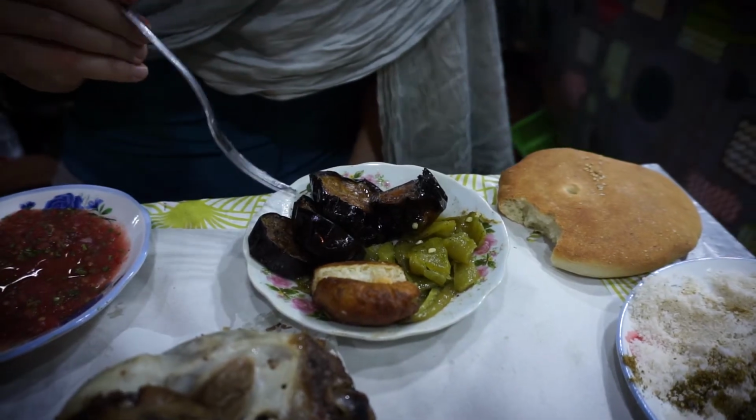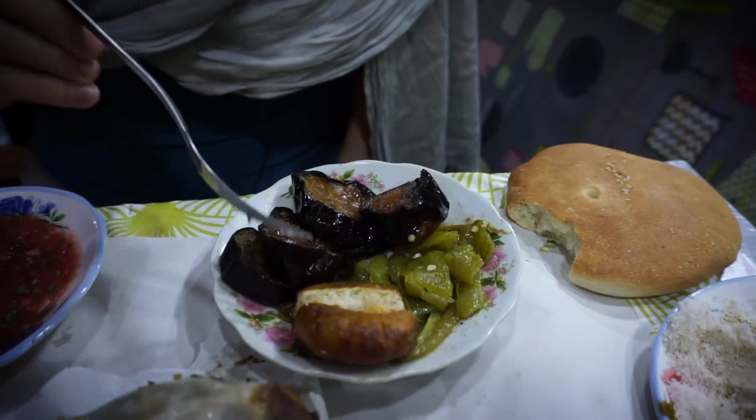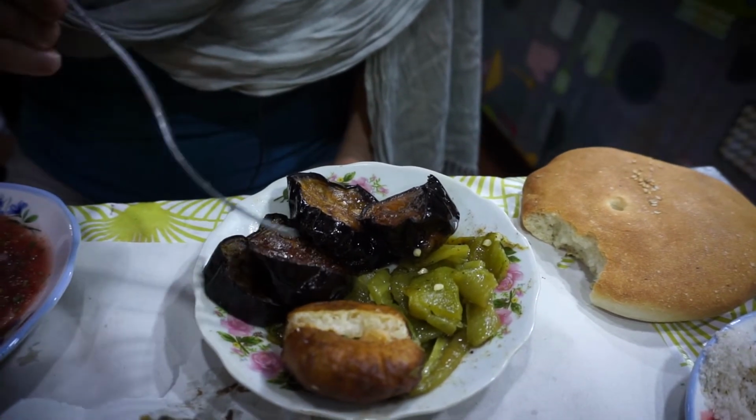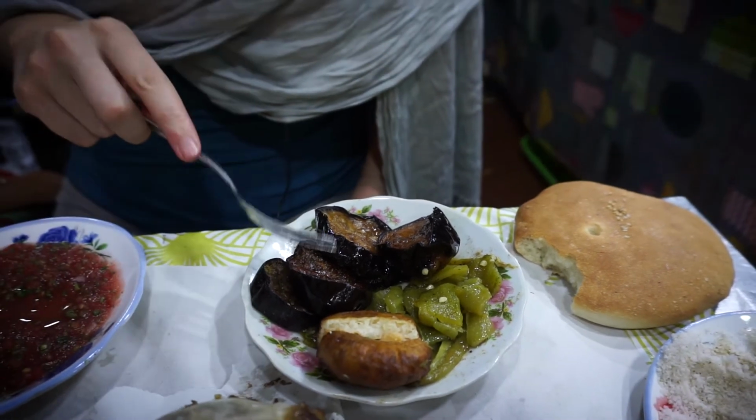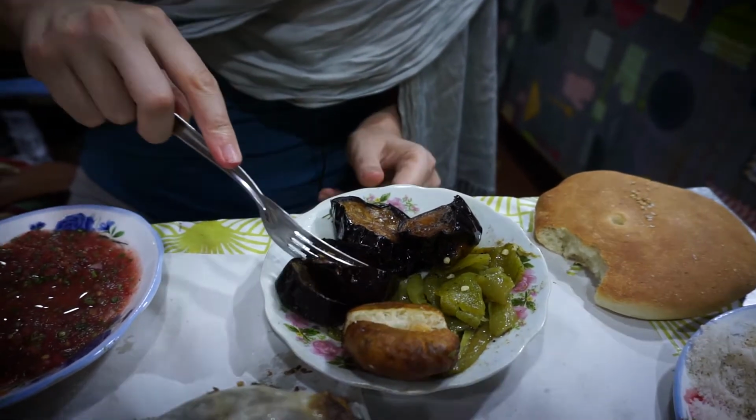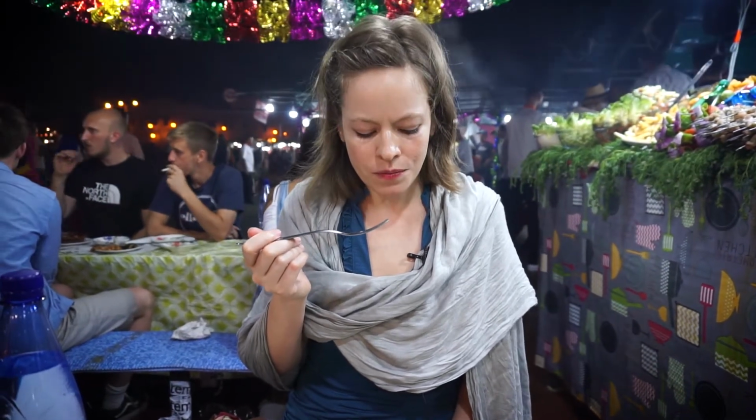As you can see, the eggplant has really nice color on it, and it's nice and crispy on the skin, too. This is not that horrible, soggy, gooey eggplant that you often end up with. So let's see how it tastes. I feel like that one could have used a little more seasoning, but again, it's not gooey or slimy, which are the biggest problems with eggplant, so yeah, it's pretty good.